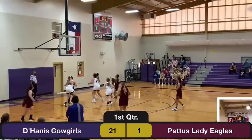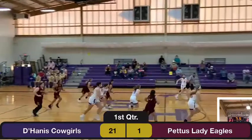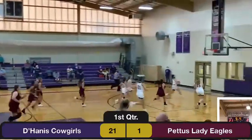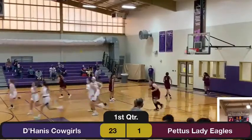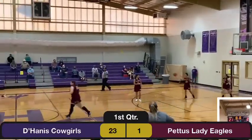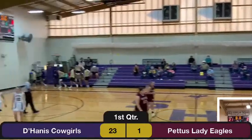And there's a three from Pettus, rebounded by Shaylee Ruiz, and she's off. Pass to Harkins, to Burrow. Peyton Burrow makes the layup. And that's going to be the end of the first quarter as your DeHentis Cowgirls lead 23-1.